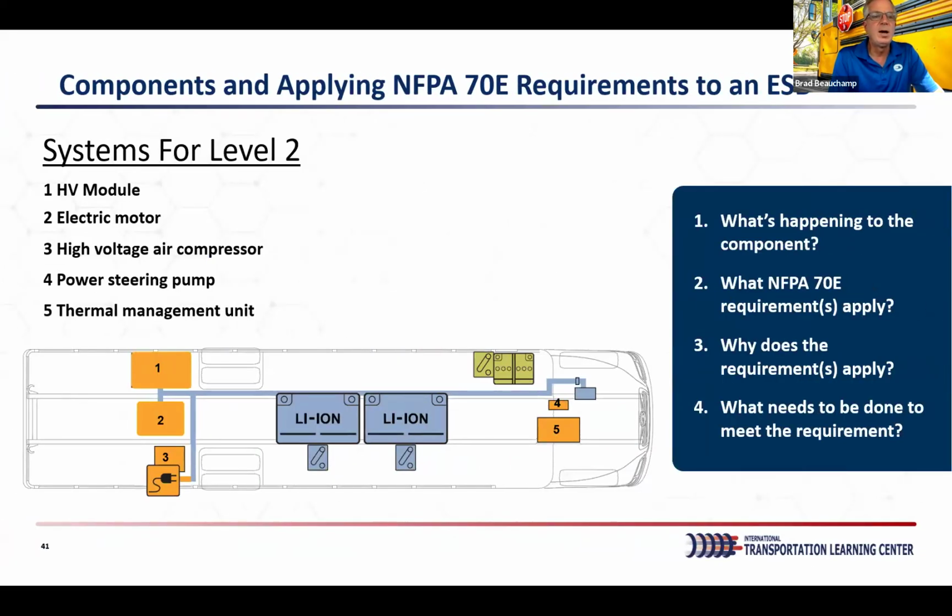Very few technicians are doing this work today other than under warranty, but it's things like the high voltage modules, inverters, converters, DC to DC buck boosters, air compressors for powering the air brakes and air suspension, the power steering pump, power brake booster for a hydraulic brake electric school bus, and the thermal management unit to warm the batteries with a high voltage heater and cool the batteries with a high voltage compressor. So you're going to want to understand what's happening with the component when somebody actually says it needs service, what the NFPA 70E requirements are, how they apply, what does actually apply for what you're doing, and what requirements you need to meet, PPE and otherwise, to be able to do the repair on a level 2 system repair.